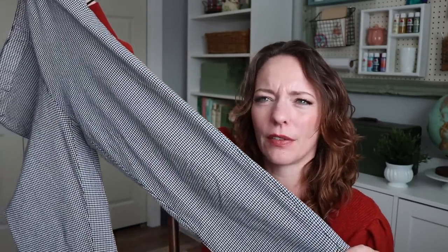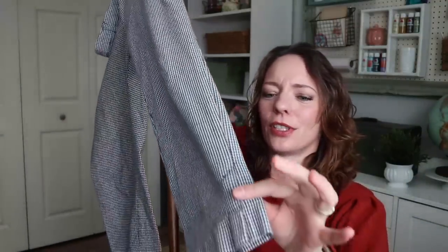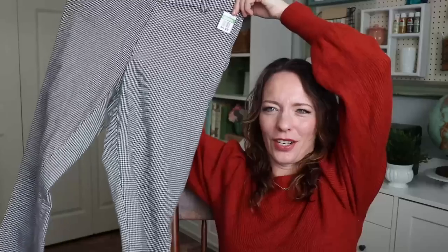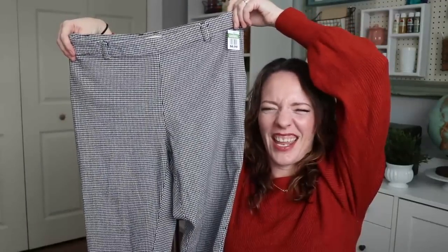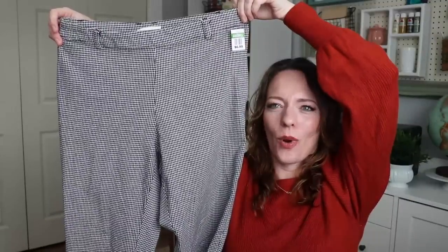And then I found one item for me. I don't know if any of you know this about me, but I love houndstooth. I just adore it. And I found these pants. They were $6.99, so I did get 25% off that. What does that work out to be, like $5.25, maybe $4.75, something like that? And they're just these houndstooth ankle pants. Oh, I am so excited to try these on. Maybe I'll try them on for this video for you guys. I think they are so cute.